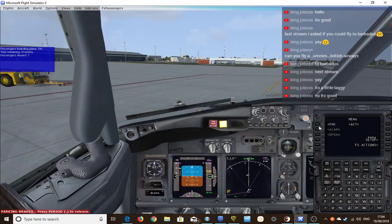And we can now start the aircraft setup. So now our ZFW's changed. Reserves are 11. Our altitude is still flight level 34, so we'll go in the middle of 36.